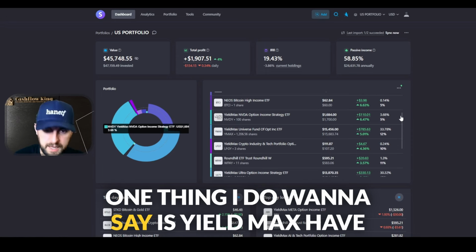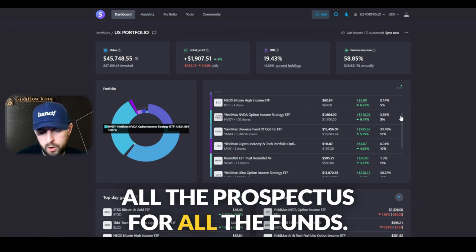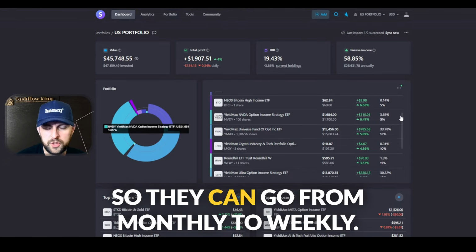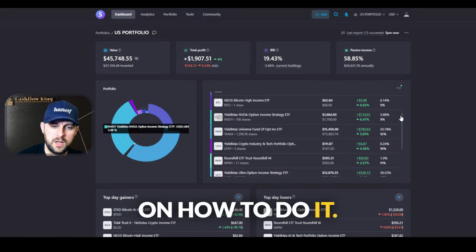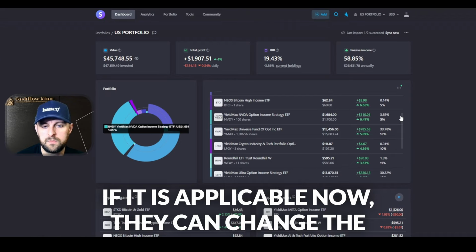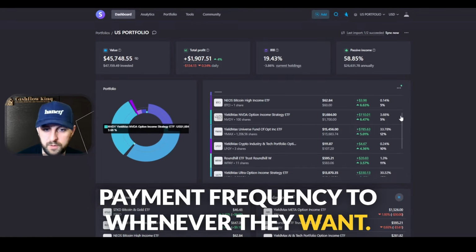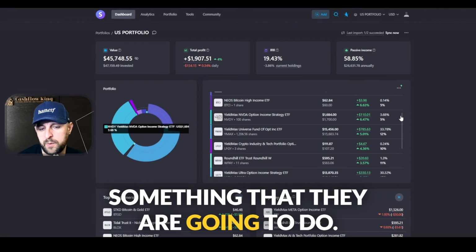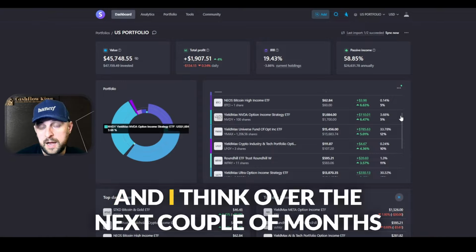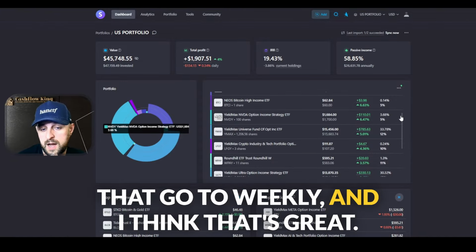One thing I do want to say is YMAX have just released that they've changed the prospectus for all the funds, so they can go from monthly to weekly. They're trying to figure out the logistics on how to do it. If it is applicable now, they can change the payment frequency to whenever they want. If they can make it work, this is something that they are going to do. And I think over the next couple of months, we're going to start seeing some funds go to weekly. And I think that's great.